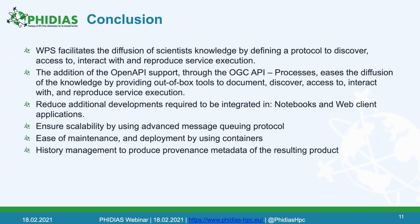So to conclude my presentation, as I tried to explain, even if it was a short time, WPS is facilitating the diffusion of scientific knowledge by defining a protocol to discover, access, interact with, and reproduce service execution. So this is a fair definition. In addition, the OpenAPI support through the OGC API processes, which is undergoing, is also the diffusion of knowledge of scientists by providing this time out-of-the-box tools to document, discover, access, interact with, and reproduce service execution. Why I made this distinction is because on the second line with OGC API processes, I say out of the box. It means that you don't have to write one line of code to get it up and running.